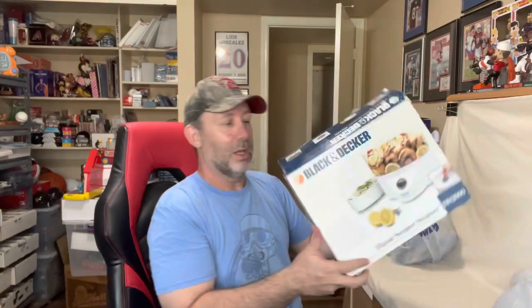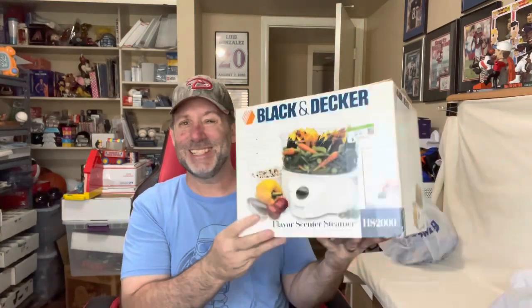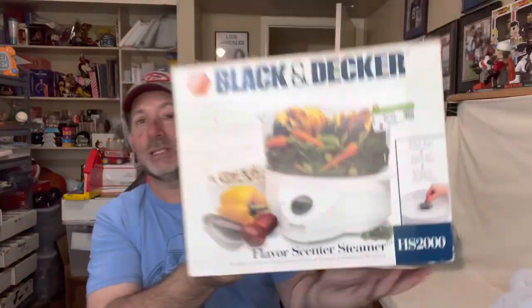Bag, not bag. Ooh, we're saving this one for... We might save that one for last. That one's my favorite. All right. First time I've ever picked one of these up. Turn it this way so you can see what it is. Black & Decker Flavor Center Steamer. That's what it looks like.